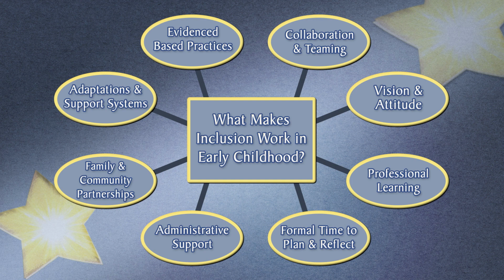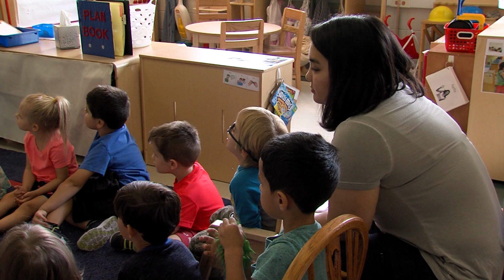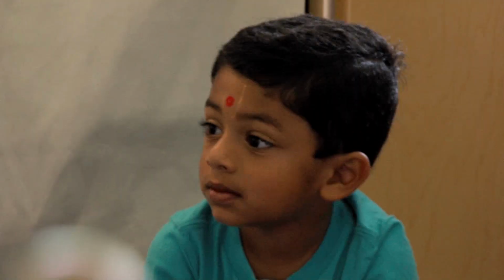And then finally, we have collaboration and teaming, which is kind of the foundation of all of this. We can't implement any of this unless we're working together to do it. And so, as we've said, we need the families, we need the staff, administration, everybody coming together to do all of these pieces, look at that vision, work on our professional learning, implement our strategies, and so forth.